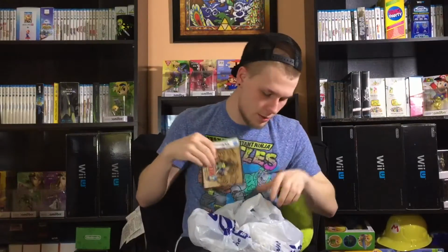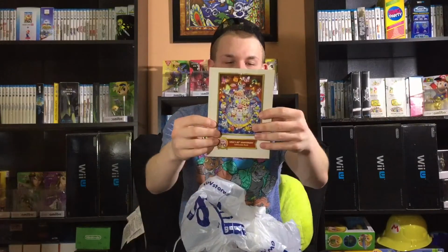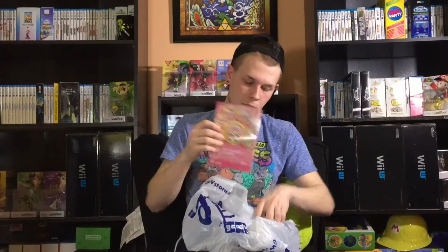And yeah, Legend of Zelda Phantom Hourglass. This is the case and manual, no game, but it doesn't hurt to have another Legend of Zelda case. And then in that same dumpster, we found the Kirby's 20th Anniversary book. I think this came with the special edition Wii game. So yeah, not too bad. It is a little dinged up, but nice to have. A nice little book to flip through and see the history of Kirby.